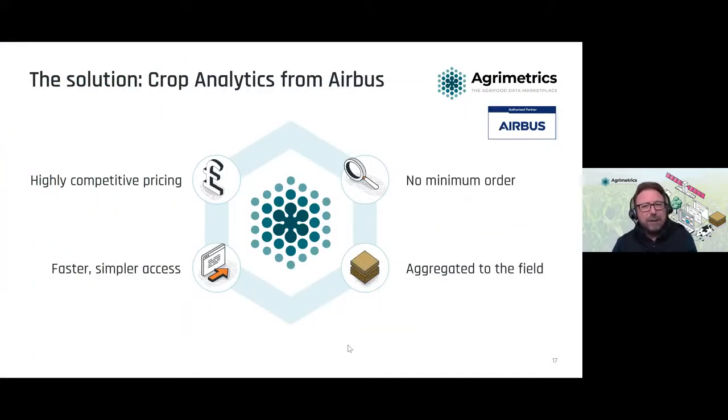Agriculture is very different to other sectors that Airbus operate in. Margins for producers are very constrained. We don't have the same budgets as the defence sector, for example. As Airbus's authorised partner for the UK ag sector, we've worked with them to position these crop analytics at a much more realistic price point for the sector. It's simple to access the data too, through our marketplace platform and via API.